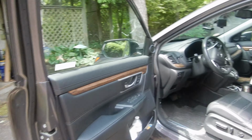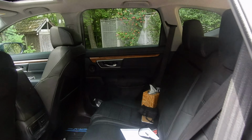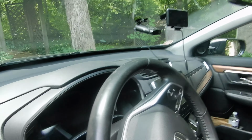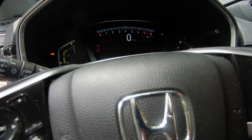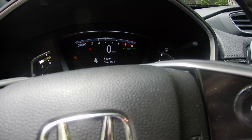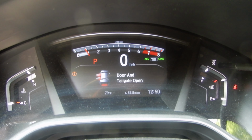Now, let's sit inside. Leather seats, that's part of the trim level. Let me take the description just in case I need it. One of the big advantages of this car compared to other ones is that because it's a small engine with a turbo, you can see here the advantage, 30 miles per gallon.